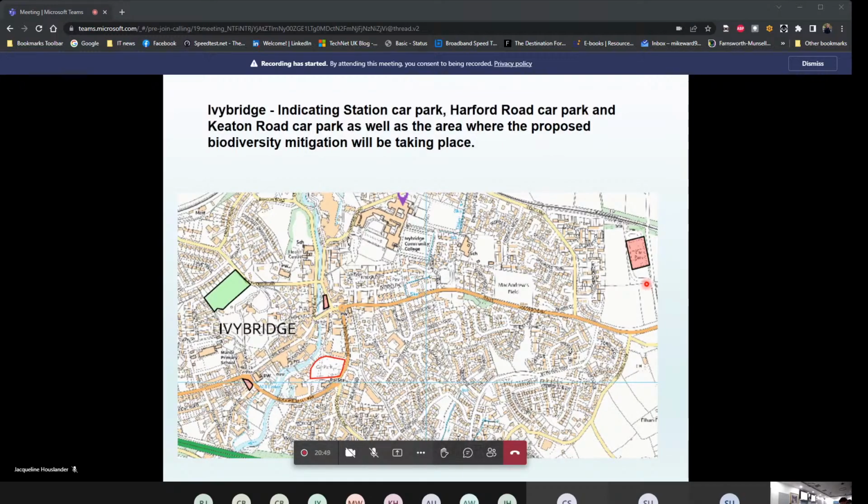So I don't think that there is a perfect solution, but I think that this is the best possible solution during the construction phase. I did mention in my report that I suggested that some priority be given to people who work within the town to ensure that there were spaces for them up at the station, so that they weren't detrimentally impacted, because I know that a lot of people who drive into Ivybridge to work will park in the existing car park provision. So I think that needs to be taken into consideration. But in terms of the mitigation measures, I think that it's the best that could be done in these circumstances.